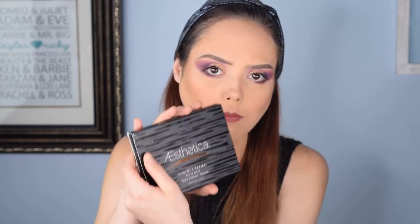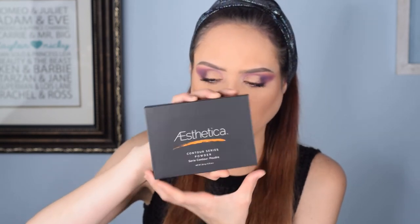All right, the last thing we have in here is a palette, and I think, oh, it's actually a contour palette this month. That's cool. I haven't gotten a contour palette from them. It's always been eyeshadow. And I like that. It's from Aesthetica, which I've heard of the brand, but I don't think I own anything from them. That's what the front of it looks like. The packaging kind of reminds me of ABH's contour palettes.